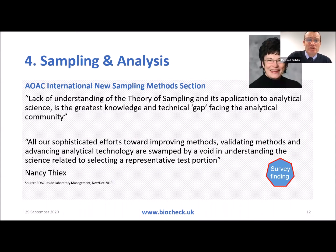Next point I want to get onto is sampling, because there have been enormous changes in detection technology in the last few years, which in the next slide we will go through. But in other areas of analysis, particularly sampling, the analytical community are particularly concerned that our understanding of the theory of sampling and its application is actually, there's a big gap here and there's more work to be done. And in the analytical community, there are efforts and initiatives being launched, such as this one.